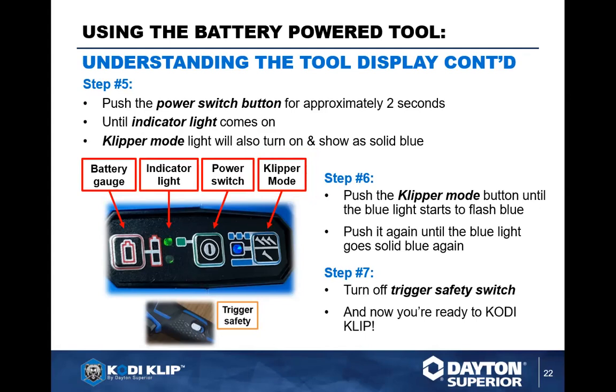You want to use it in the solid mode to give yourself time to move your bars and to not misfire the gun by having it in a rapid-fire type of mode. That's the main reason for that. So you're going to definitely want that light to be solid most of the time you're using the tool. Turn off the trigger safety switch and you're ready to start clipping.